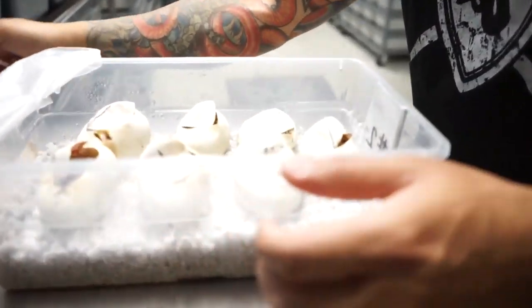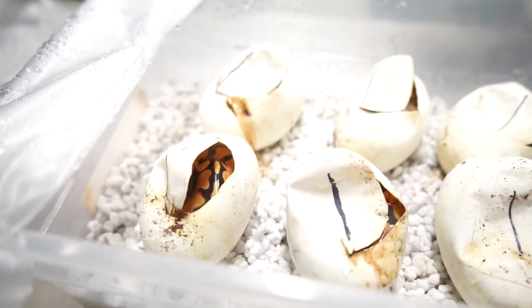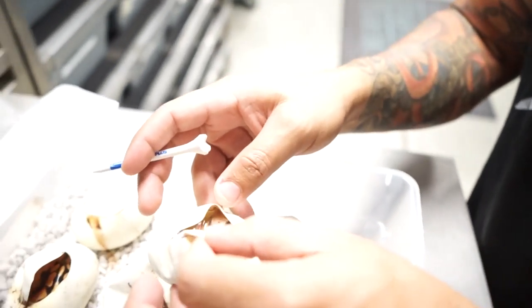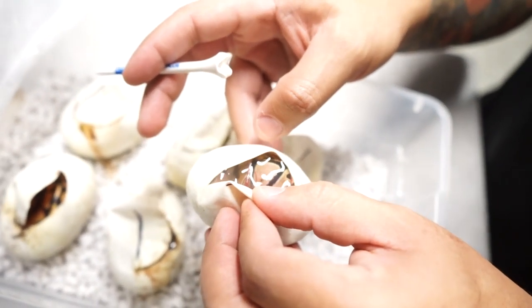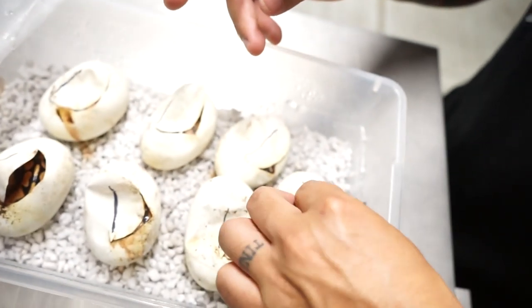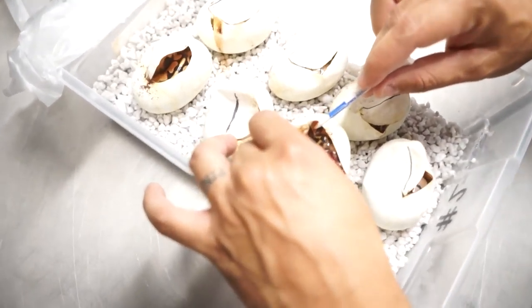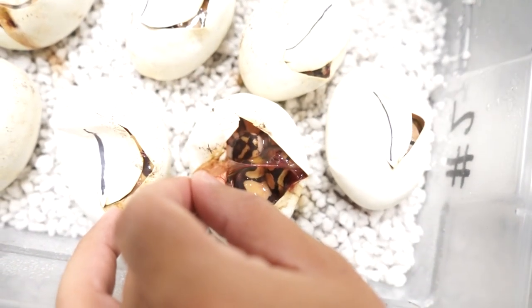All right guys, so here's the clutch, and you guys can see we have 7 eggs, and the odds were really, really good with us. So let me show you this first one. This first one right here, as you can see, looks like a normal. And then here's where we start getting to all the good ones. So right here, for sure, this is an orange dream. Don't know what else is in it. Can't wait till it comes out of the egg.